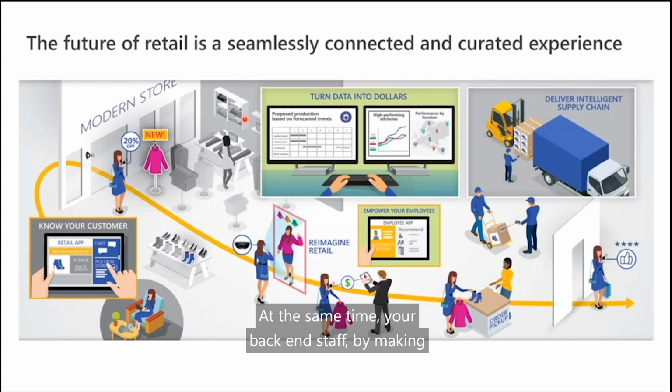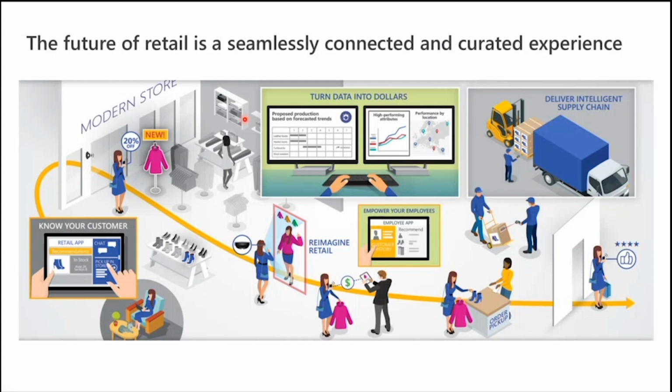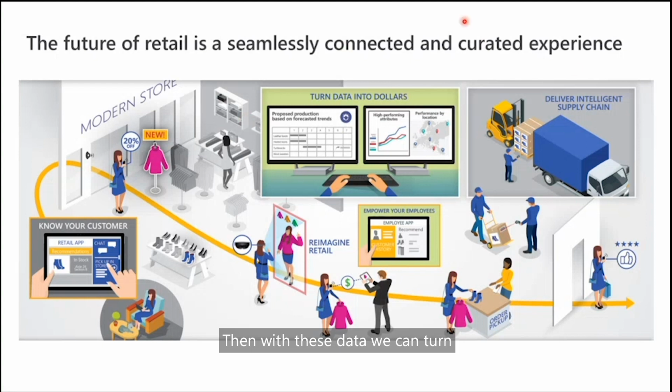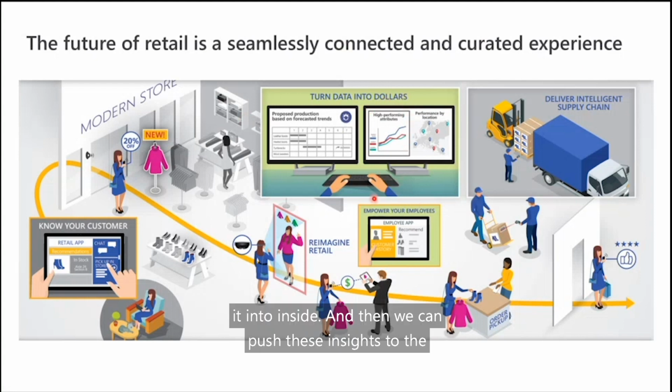At the same time, your backend staff, by making use of D365 applications, can turn data into dollars. For example, they have the previous shopping history of this customer. At the same time, they have the browsing habit or preference through the e-commerce portal on the same customer. Then with this data, we can turn it into insight. And then we can push these insights to the applications of the front-end sales staff in store. It empowers your staff to do the upselling to the customer.